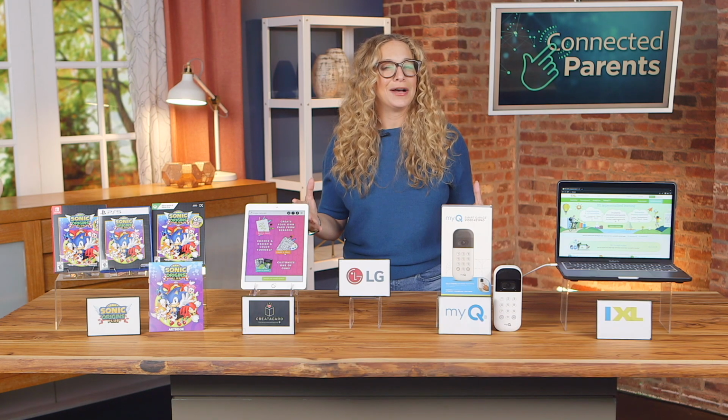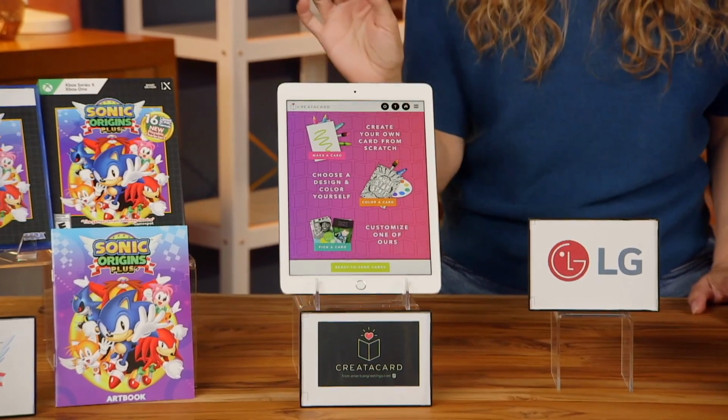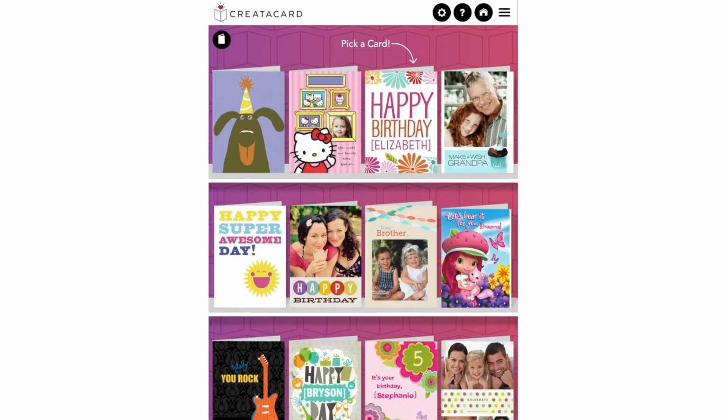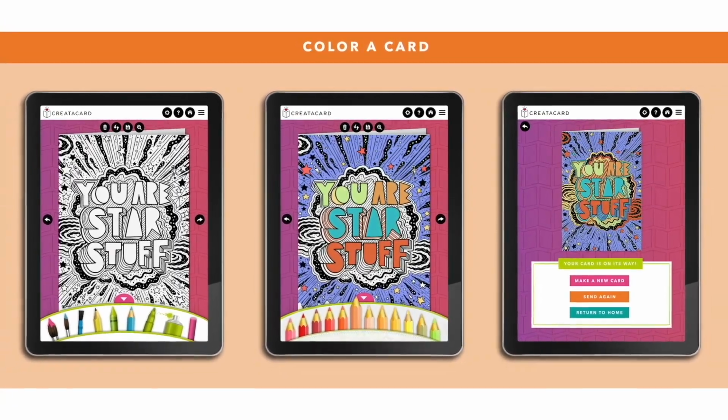Who doesn't love a great app? Here's one that is so fun and helpful. It's the Create a Card iPad app from American Greetings. The app lets kids and adults send one-of-a-kind virtual greetings to anyone that needs a smile. They've got great templates that make it easy to get started, or you can start from scratch.